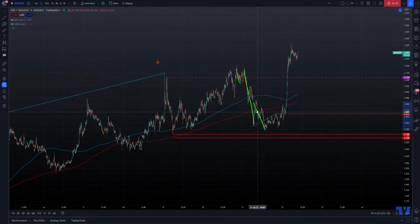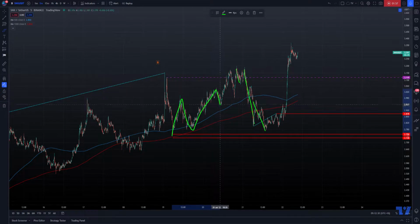So aside from that, you've got the first wave up, the A, the B, the C, the D, and then obviously the E. So that's what created this almost head and shoulder looking pattern.